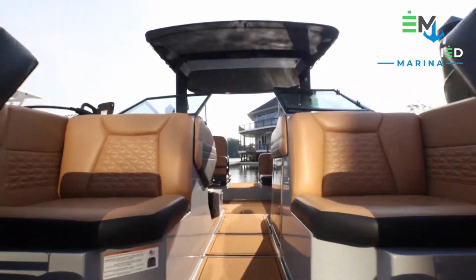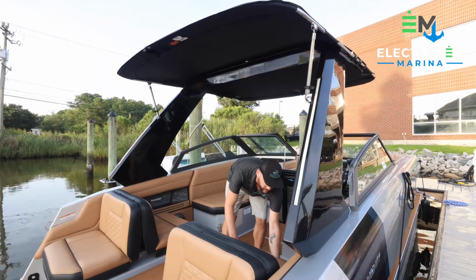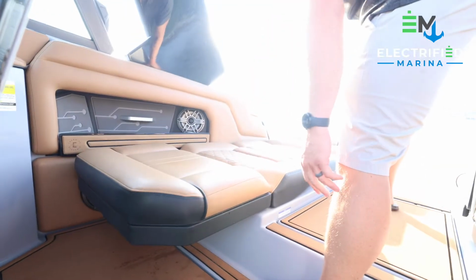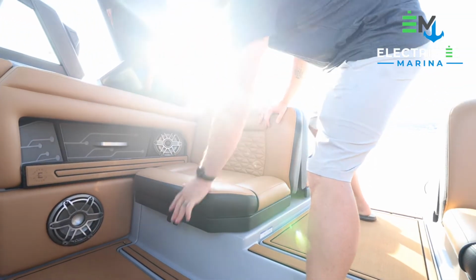You've got seating for 10, very customizable seating. They really did it right with the seating on this thing because it is fully customizable. You can lay these completely down. You can tilt up either end if you want to.